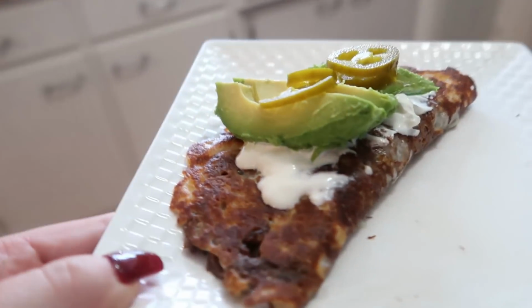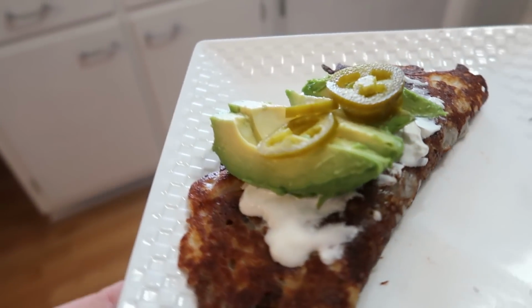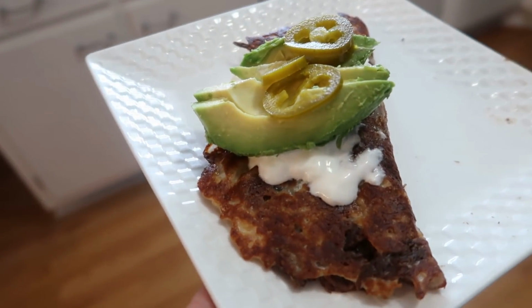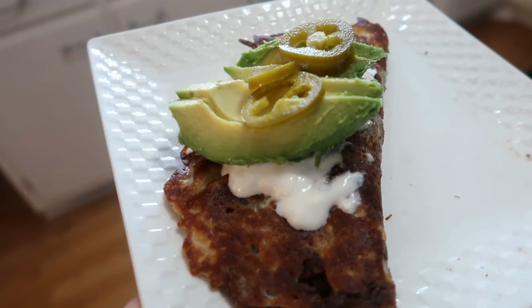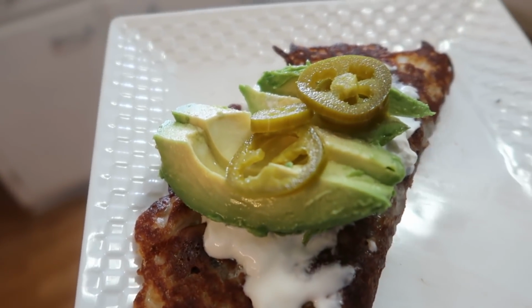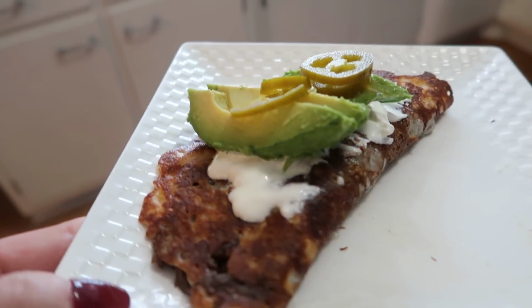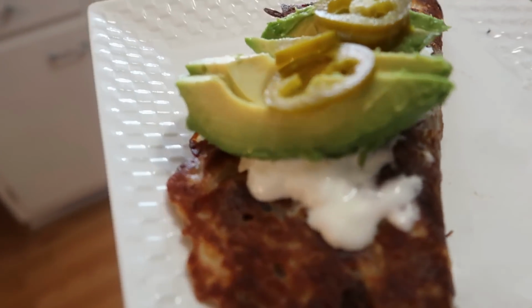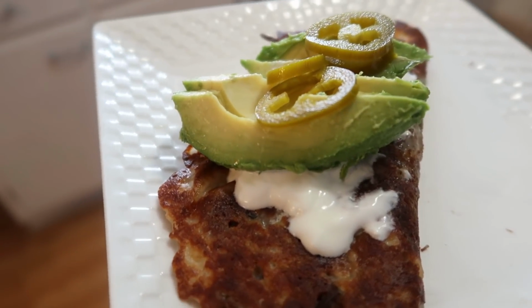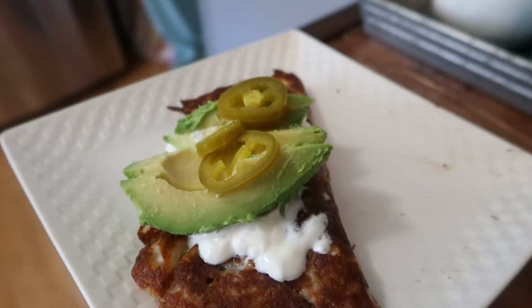So here is my little meal. That's 3 ounces of that shredded beef with 60 grams of that mozzarella. This is 15 grams of Daisy sour cream and half of an avocado and a couple of jalapeno slices. And that is my first meal, my friends. I'm drinking some water, that electrolyte water that I always drink. This is going to be so good.